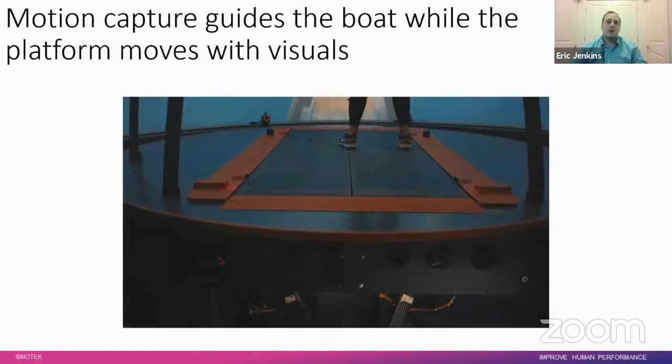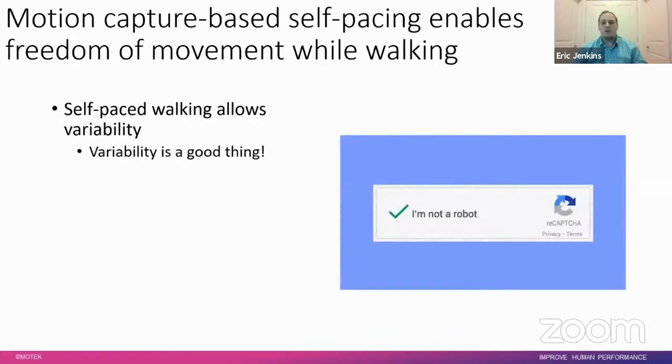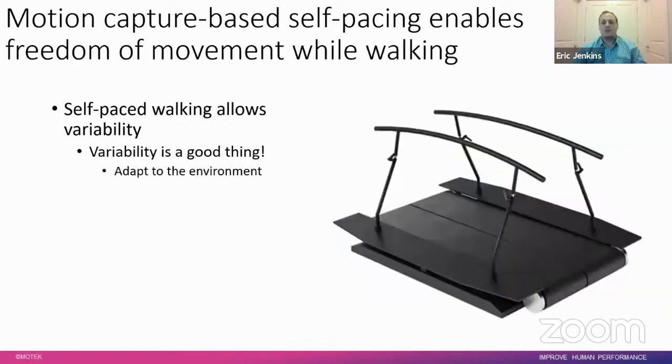So going back a little bit to that self-pacing, the motion capture is what facilitates that and enables that freedom of movement while walking. So self-pacing is going to allow that variability and make it more similar to overground walking as you would traditionally see. And variability is a good thing because we're not robots. We don't perform the same action the same way every single time. And that's good because it allows us to adapt to the environment, to avoid certain things and to respond to perturbations. And it's actually indicative of a healthy neuromuscular system that we're able to be variable.